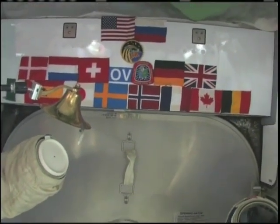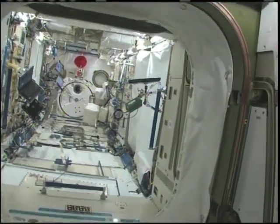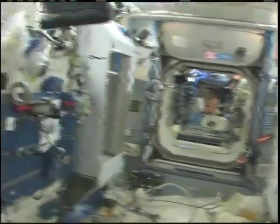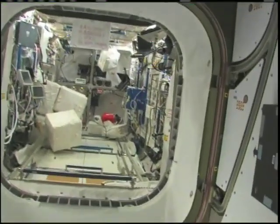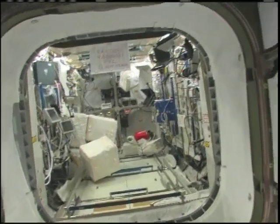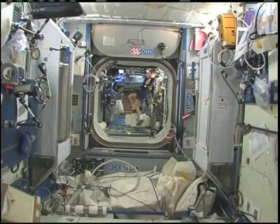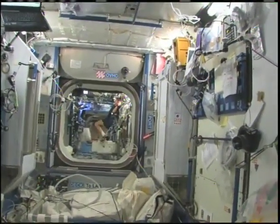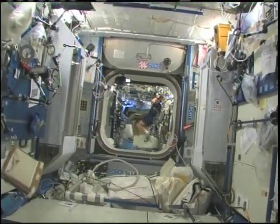So we'll start with the Node 2. We will stop at the Kibo module here, the Japanese pressurized module, and the Japanese logistics platform. We'll stop back there in a second. We'll take a look in the Columbus module, pride of the European Space Agency, and our pride too. And then you can look down the stack, and you can see several other modules, and even a little bit into the functional cargo block, the FGB, and then the service module. So it's a really big space station that we got. So let's start off right here with our new modules.